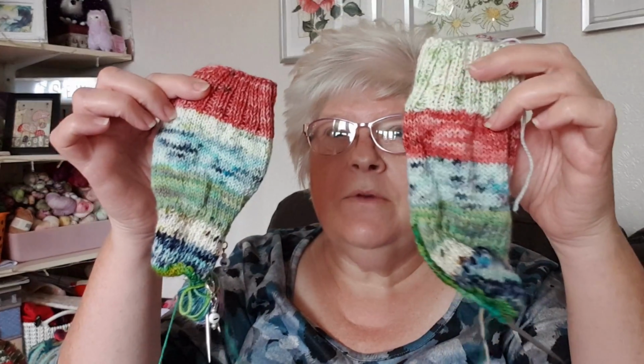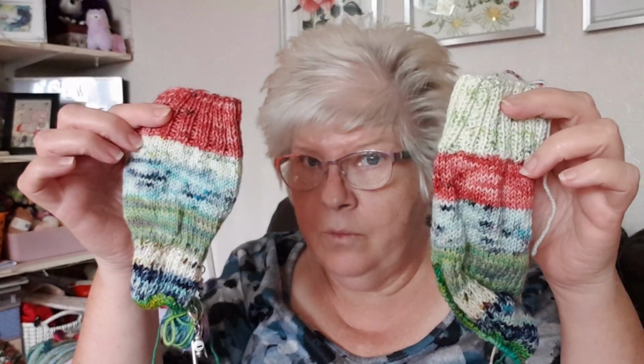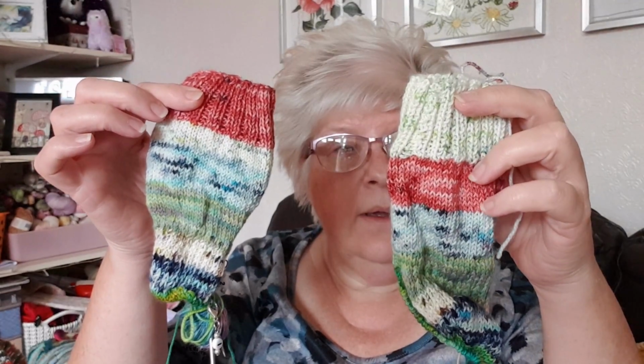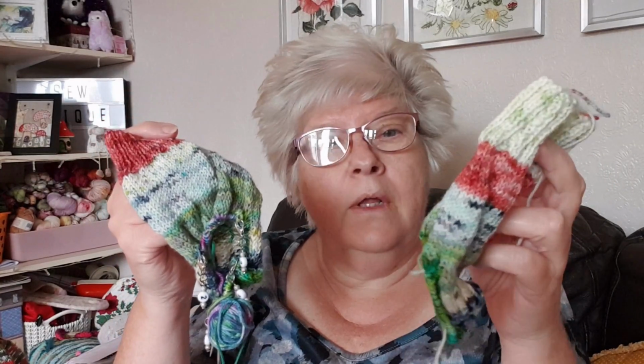I've just found another bag with a WIP in. I'm ashamed to say these are last year's Advent socks. Who was I swapping with? I think it's Lady Rochester off Instagram. She's lovely. She does a lot of knitting herself, and she sent me some gorgeous yarn in our Advent swap. And this is as far as I've got, and I popped them away. I'm on the gusset, I think. Like I said, these are last year's.